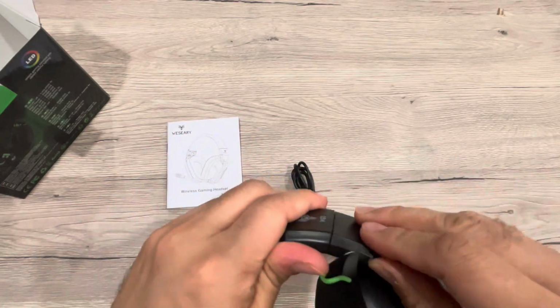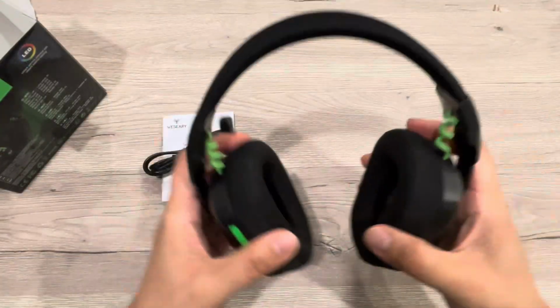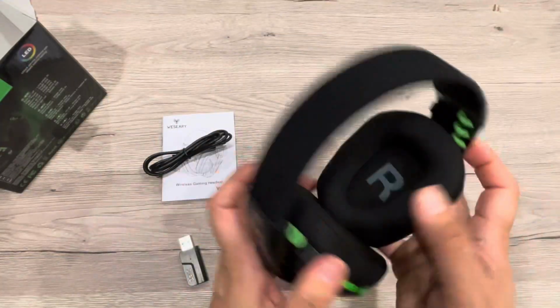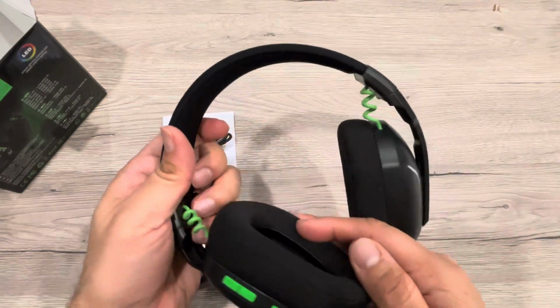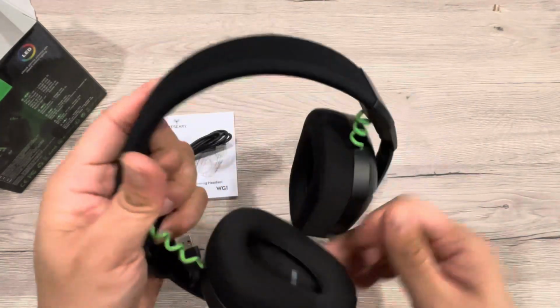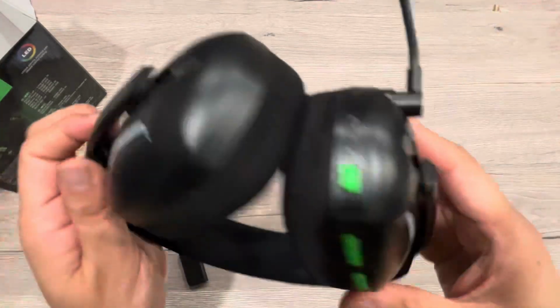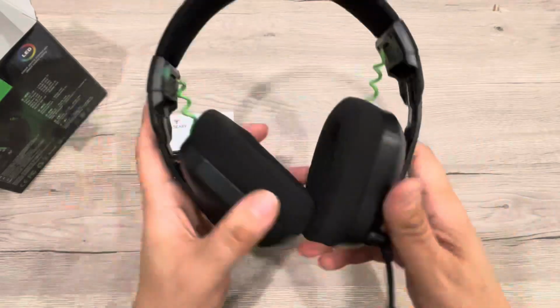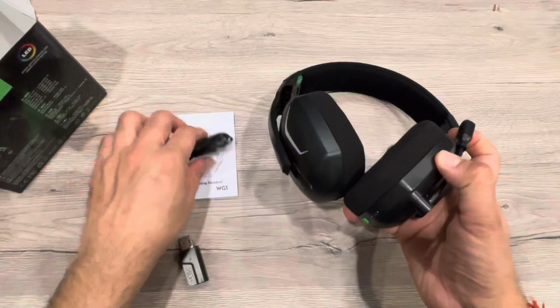It has a 3D surround sound as well. And then we are just seeing the elasticity of the headband. It has an inbuilt microphone with this cable, and you can stretch it from here and adjust it based on your space or the head size. So the microphone is very helpful.